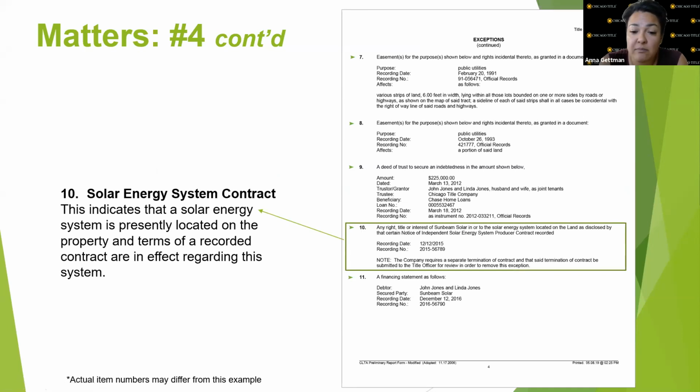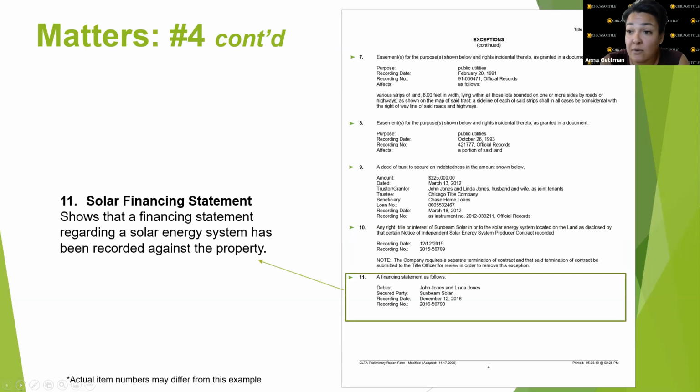And then solar, as I mentioned before, there are different types. There is a power purchase plan where the panels belong straight to the solar company and the homeowner is just purchasing the power, or the homeowner is leasing the solar system. So there are various types. If you go on a listing agreement and you see panels on the roof, ask right away, and we need to get that solar transfer process started right away.